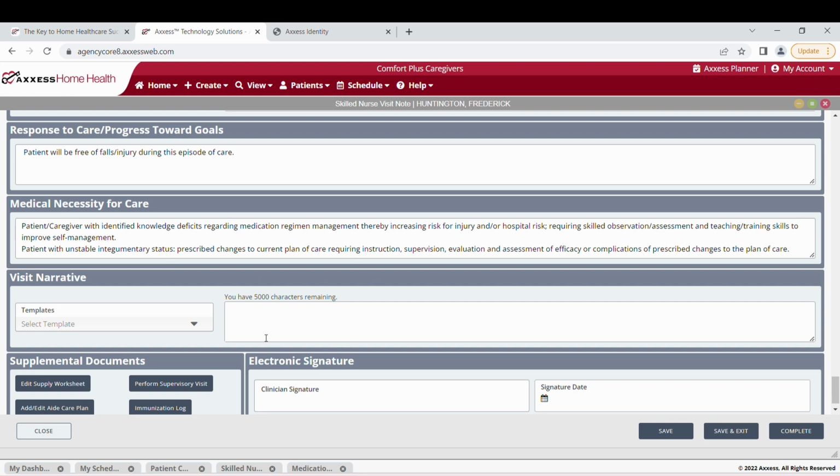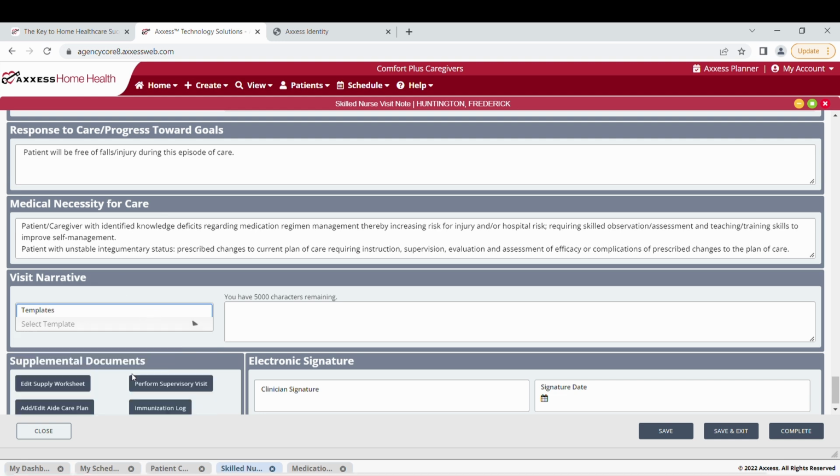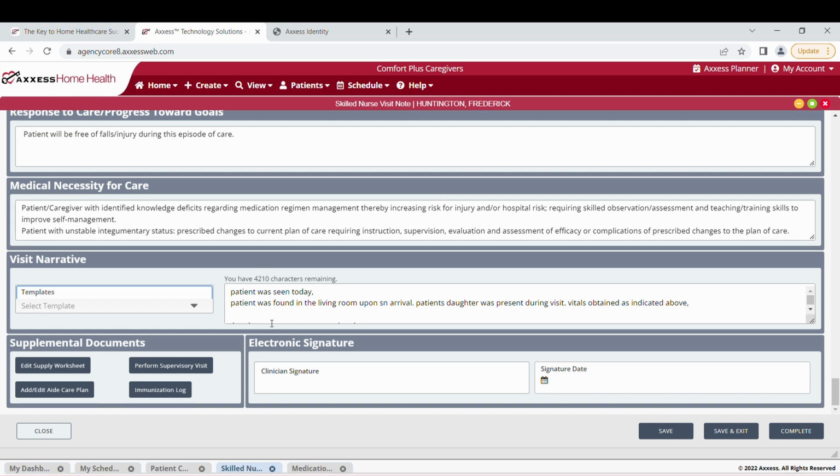And then we'll go into the skilled nursing note. We have a bunch of templates. If you need me to put a template specifically for you, I'm more than happy to do it. But you will go into the CPC Nurses Narrative 2, and it will give you an idea of how we want the notes completed. So the patient was seen today, where you found the patient, who was present.